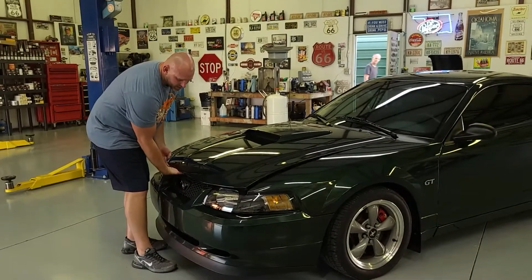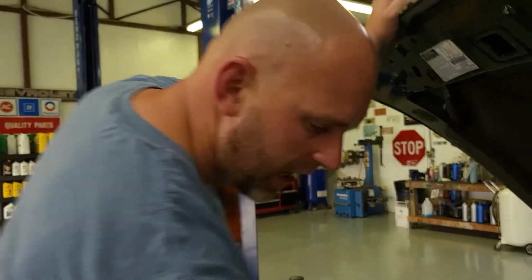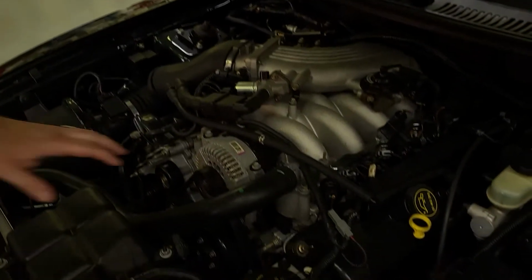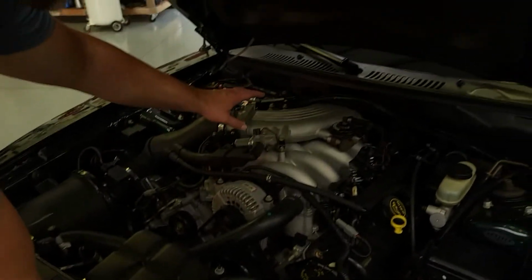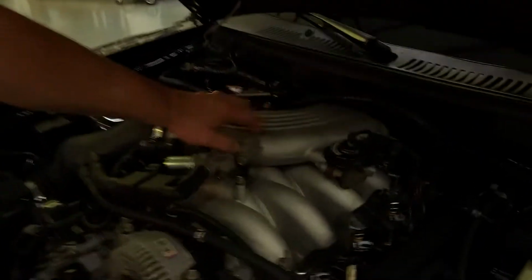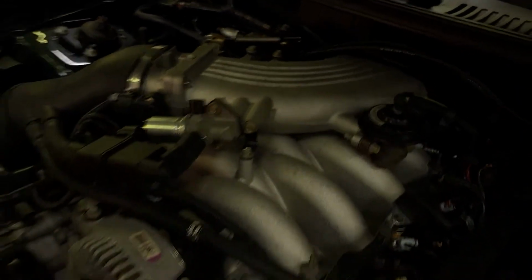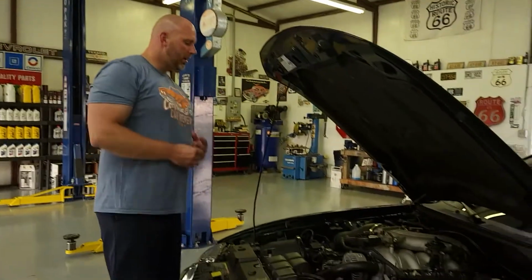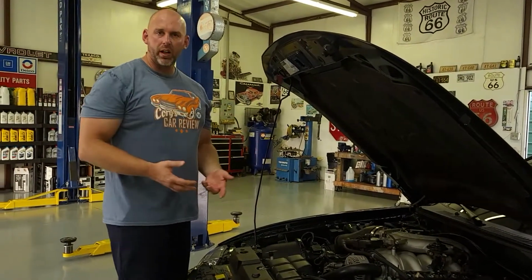So as I mentioned, this is the same motor as the GT. The major difference is the Bullitt was equipped with a higher output alternator, and the GT has a plastic air intake as opposed to this metal one with the Bullitt. And I think the metal one gives you 5 to 10 more horsepower. And the Bullitt also has the underdrive pulleys, and it has the Bilstein shocks.